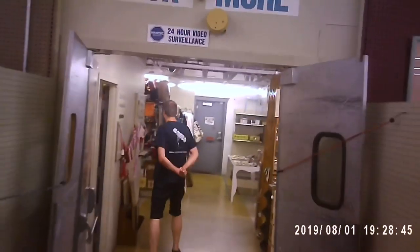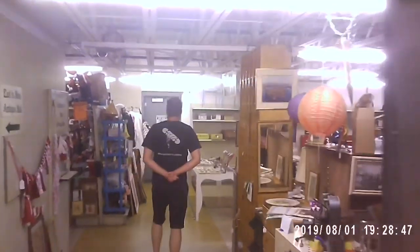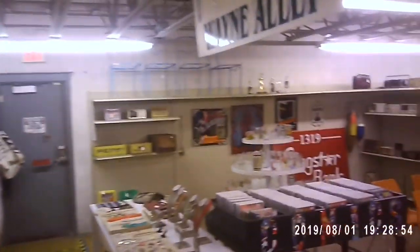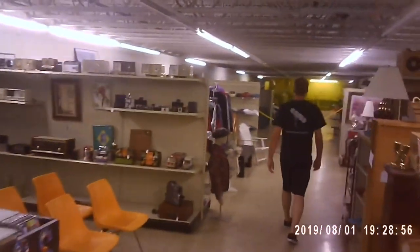More booths in the back. This place is gigantic. This must have been like the stock room for Ames. Like behind the scenes. Probably like employee break room back here and stuff.